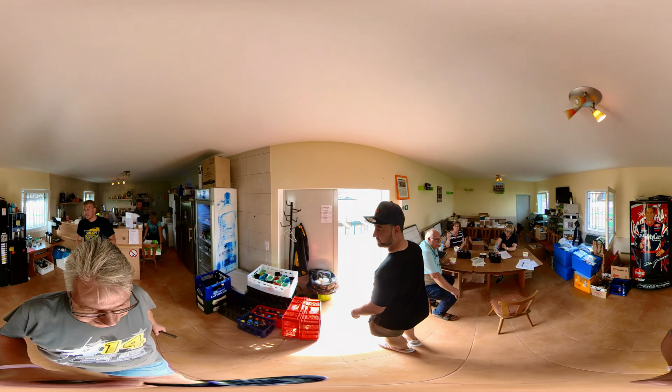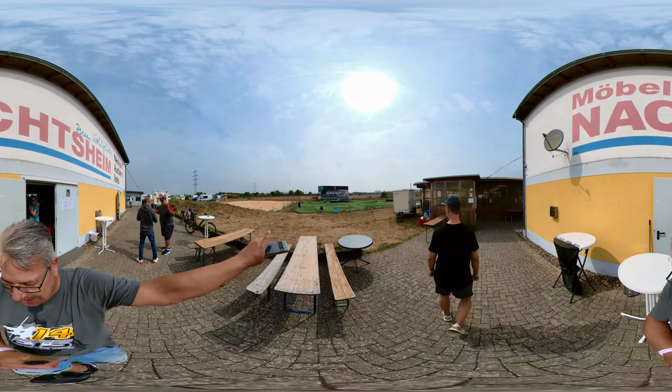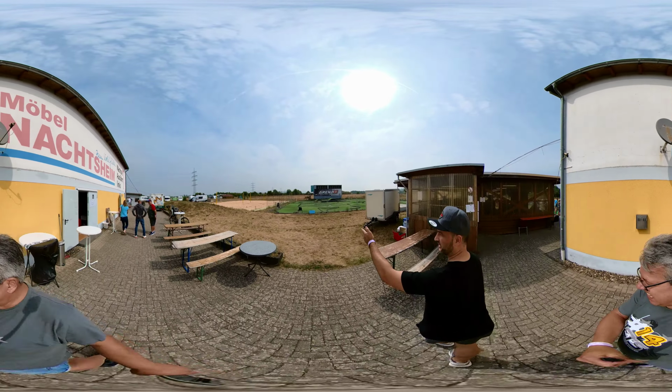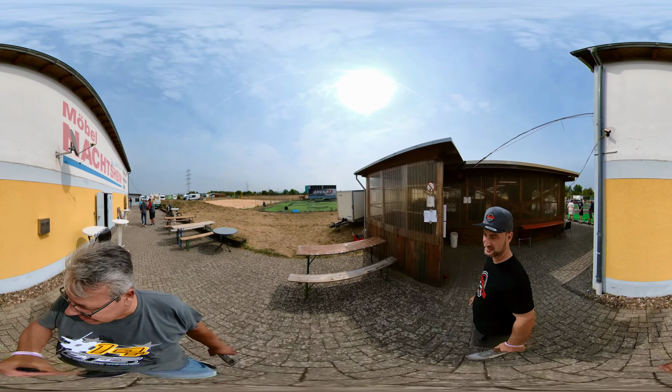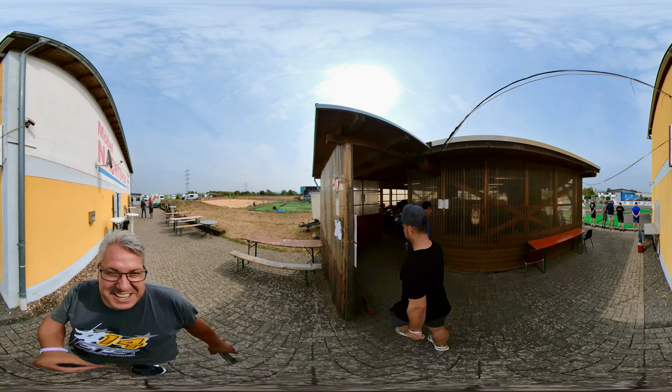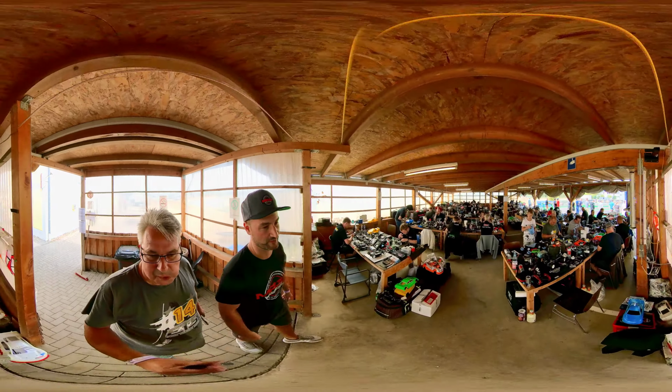And last but not least, I will show you the biggest pit area. That's the off-road track. Left side is the off-road track of the Arena 33, directly beside the beach volleyball area. So very nice, all in one place here. So this is the biggest section of the pit area.